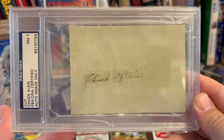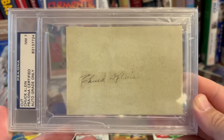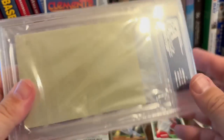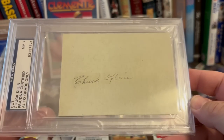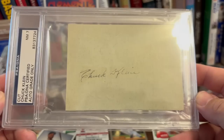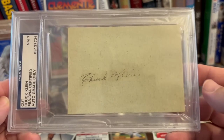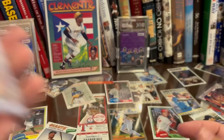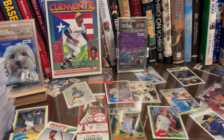And when I say tough, I don't mean like impossible, just tough. And certainly not cheap, but this is a cut. Nothing on the back, but Chuck Klein, one of those, played for the Phillies, some other teams, but definitely an underrated Hall of Famer. Not a lot of people know about Chuck Klein, which is why his autograph is more expensive.